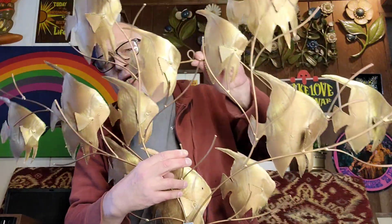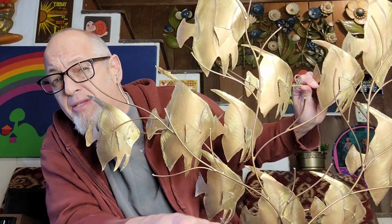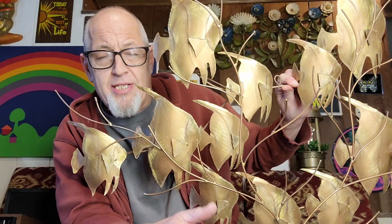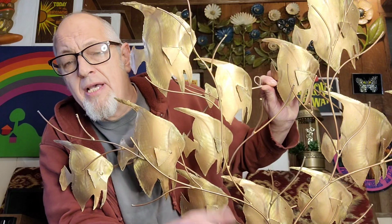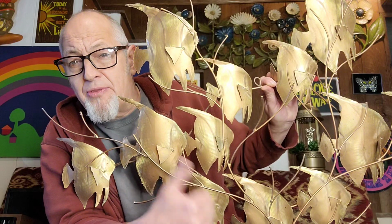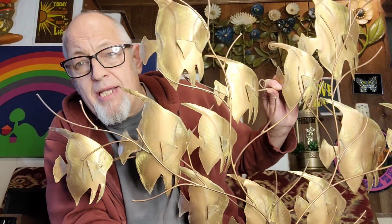Okay, this was $8. If you ever see giant metal sculptures like this, buy them, because you could put this on Facebook Marketplace. If you live in a bigger town, bigger city, put $100 on it and someone would come to get it. So you wouldn't even have to ship it. This would sell on Facebook Marketplace. I don't live in a big enough town to get what I want out of this, so I'm going to put this in my booth in Pittsburgh. But this is probably $100 to $150.